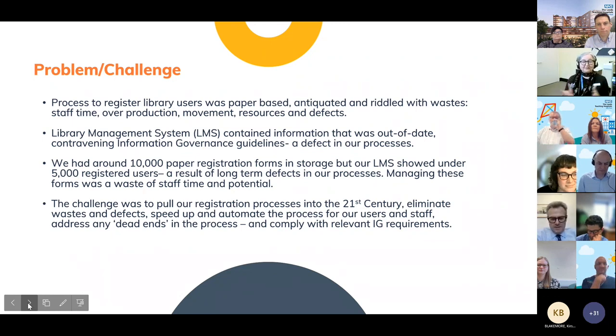And at this point, I'm going to ask you to picture me and my colleague lugging 19 lever arch files to and fro from our store cupboard. Each month, we would actually have to go through the registration forms and take out the ones of people that had left. So, you're talking about roughly 10,000 paper forms. So it was all very good exercise for the biceps, but not much else.